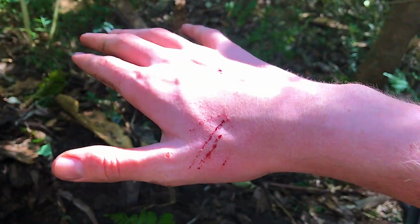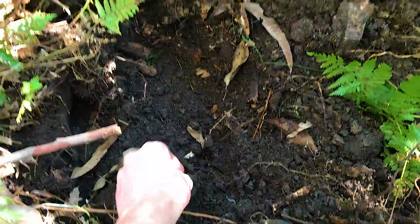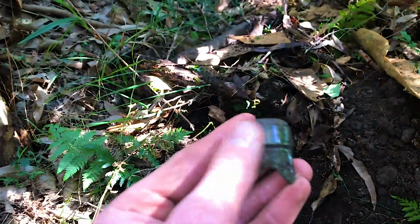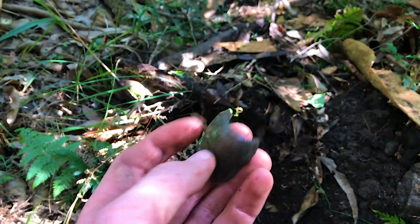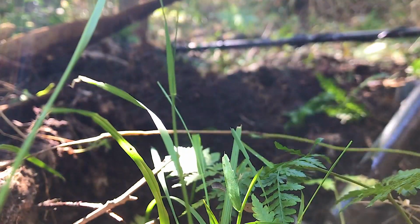Alright, so the bush is winning the battle once again. But in this hole here, we've got a big signal in the 50s. Just pulled this out of the hole. That's an old top of a wine bottle, possibly. But yeah, that looks pretty old, nice thick glass.